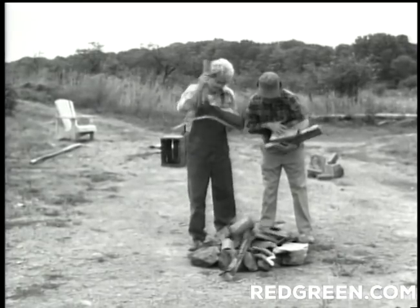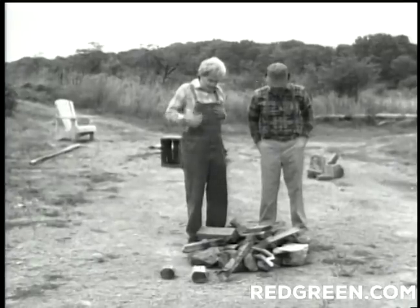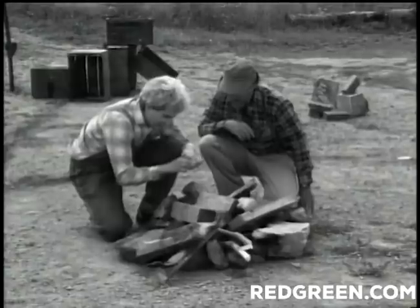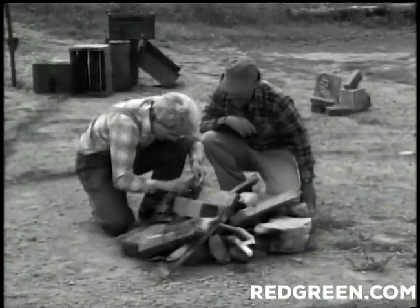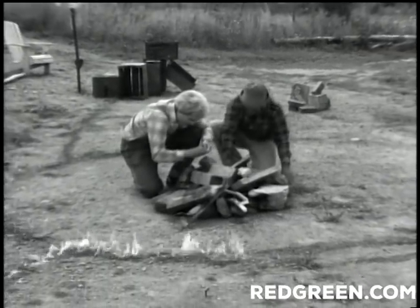It's hard to stick anything into the ground because there's so much chemical in there. There's very little soil. So anyway, we got the big logs. Bill's gonna light her up there and get the match going. Come on, Bill. Hurry up. Yeah, I still didn't get her going.